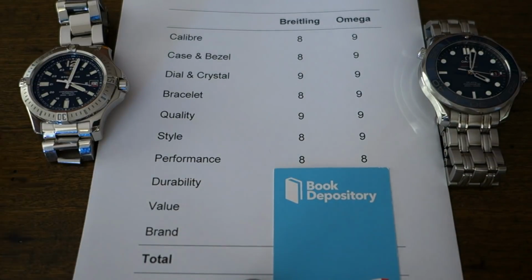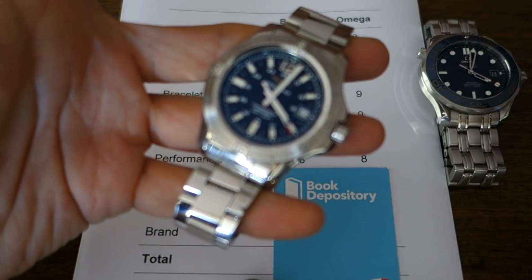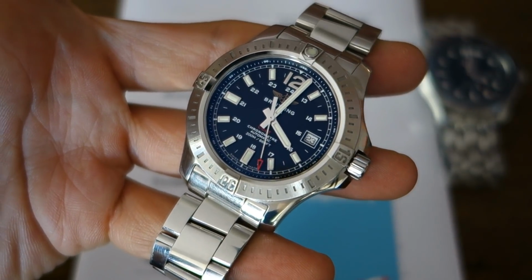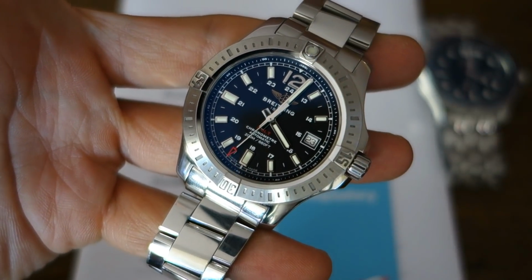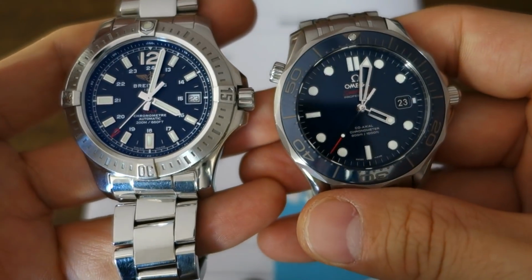Okay, performance, nearly there, guys. So Breitling, I think it's military styled, clearly. It's got the 24-hour markings on the dial there. It's got the decimal scale. It's, of course, also got a proper 200-meter water resistance and very good lume with a unidirectional, very solid dive style bezel. Omega is just different in some ways.